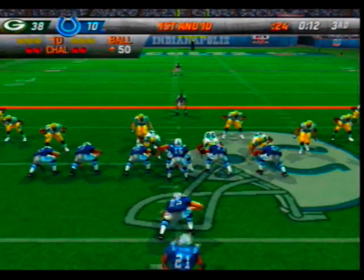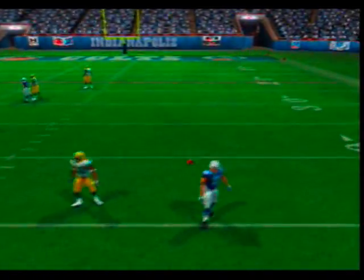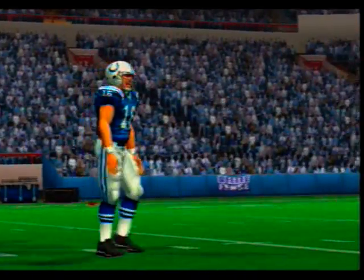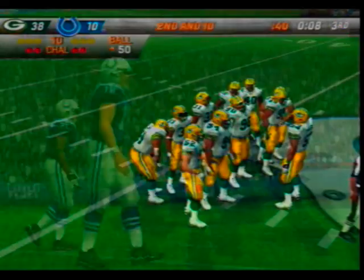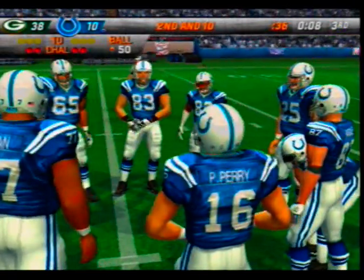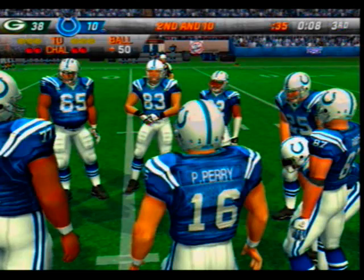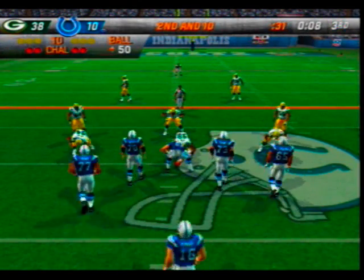Going to the air on first down. Gets rid of it. It's broken up. He has a great feel for defending the pass. He always seems to be in great position to make a play on the ball. Riddle was the intended receiver on that play. Second and 10. Ball on the 50-yard line.